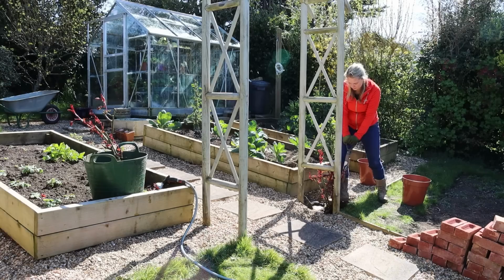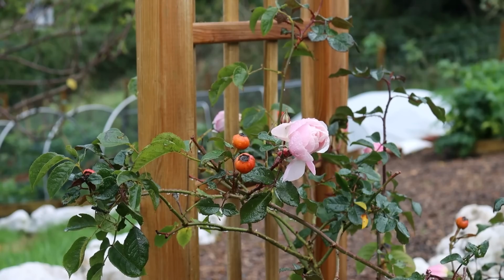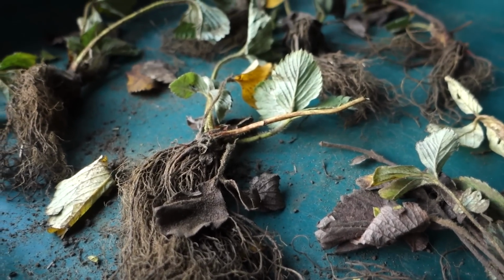Bare root hedging isn't the only type of plant that you can buy as bare roots. Now, you know from the past that I've bought bare root roses, the David Austins, that I brought with me to the new house, and they're planted up against a new arbor. I have also ordered bare root strawberry plants, which I've just planted up, and they're going to be going out into the garden. And last year, I also ordered in quite a few bare root fruit trees.